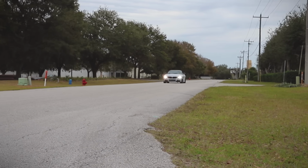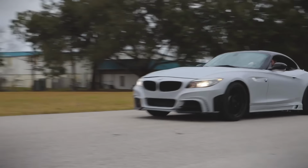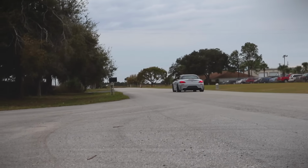And you can hear that turbo now. Yeah, dude, it sounds great. I didn't think I'd ever say this, but somebody could drive this to school every day, or work, or whatever. Man, I would love to autocross this car.